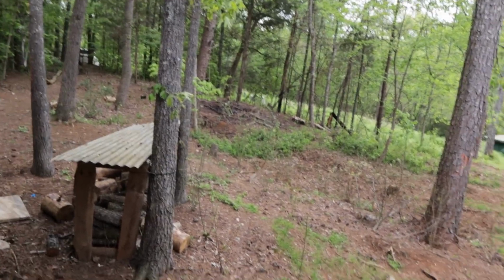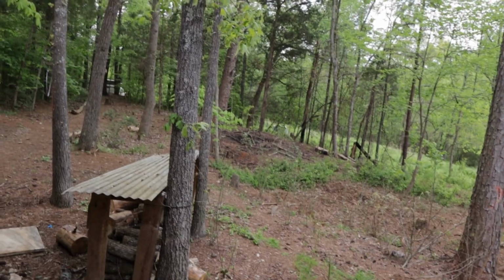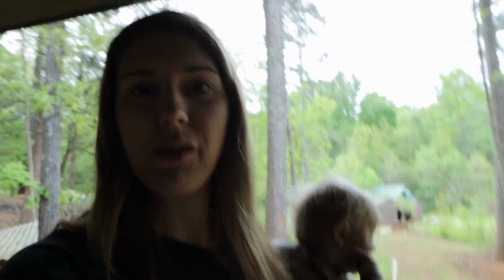So as you can see, we have been burning up there. Brian and I have been just slowly going through and cutting down the smaller trees he's been cutting, and I'm helping pull out the branches, and we're just burning all of that so that we can clear out space. I'm not sure how we're going to do it 100% yet, but I'm going to sit you guys right here because my shoulder is burning.